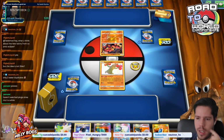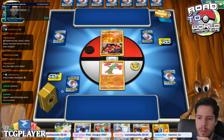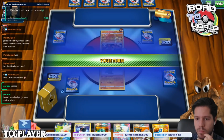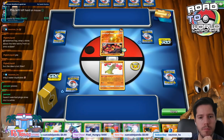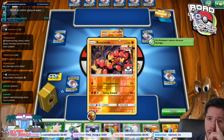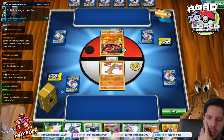So we are going second. Hopefully we can get turn 1 280 damage. That would be fantastic. That would indeed be fantastic. All right. So we have a chance to outright win here with getting 4 energy. No, 5. We need 5 energy in play.